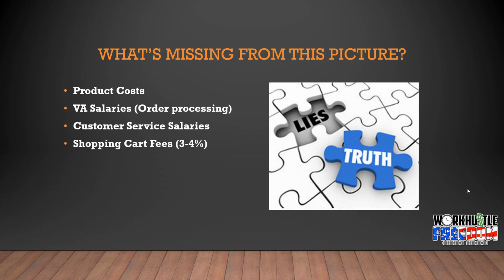So, not to get off on a bit of a tangent there, but there's other items to consider. Shopping cart fees. Now, in this case, we would call it these Shopify fees. If you're going to use Shopify for your e-commerce platform, these fees typically range from 3 to 4%, and that can be a significant amount of money. So you don't want to just discard it and not include it in your calculations.